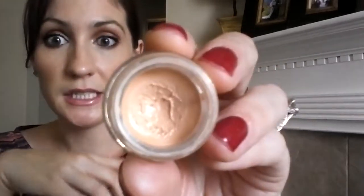Okay, next I have the Benefit Erase Paste. This is my first concealer that I've tried that is like that salmon color, great for dark under eye circles. Let's see if I can show you a little bit here, just how well it brightens. This goes on very smooth, and it is just great. It's a camouflage and a brightener is what it says, and it really is accurate.